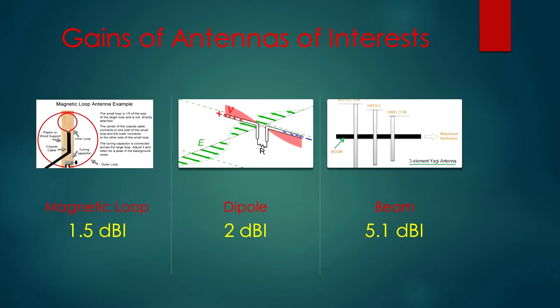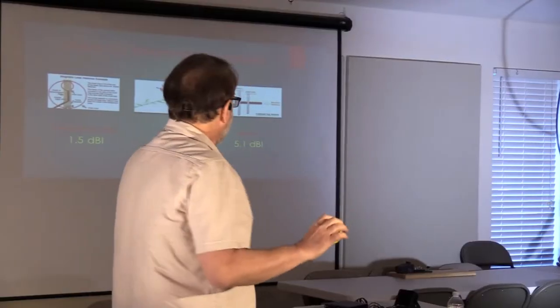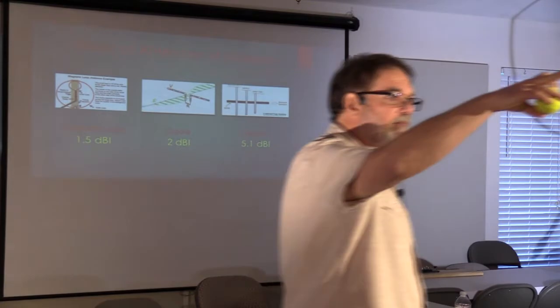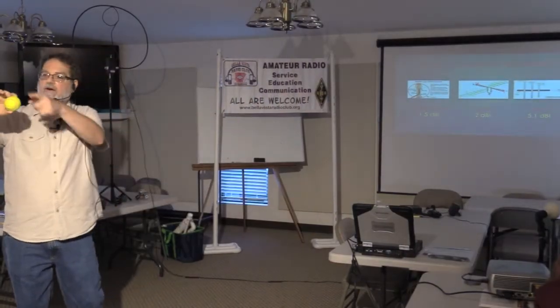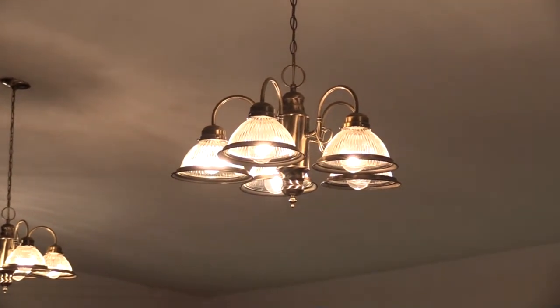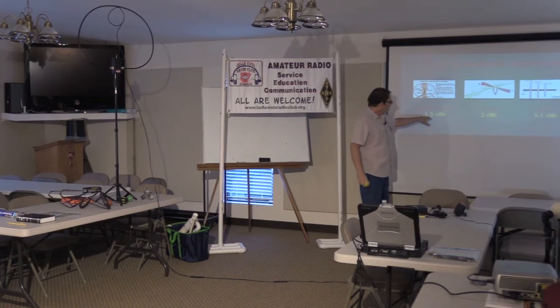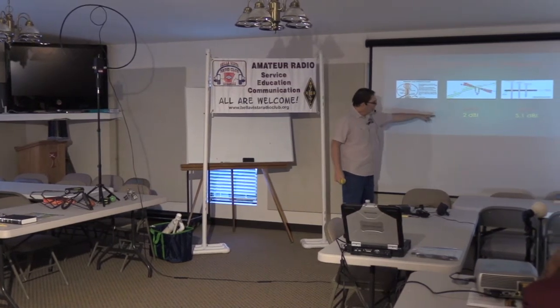Decades ago, the ARRL banned gain figures from antennas, because they were constantly that arm wrestling deal: my antenna beats yours out by a quarter of a dB. Well, if this was a perfect antenna, or one of these light bulbs without the base, illuminating all the way around, that's an isotropic source. It's an imaginary figure. But anyway, just for the sake of argument, you got 1.5 dBi.